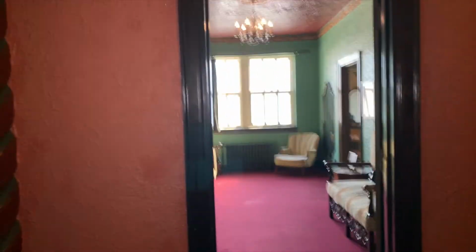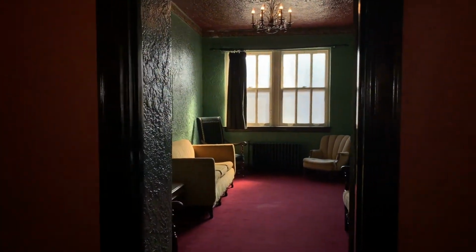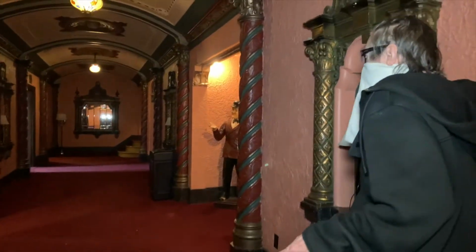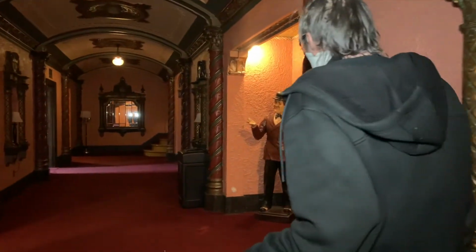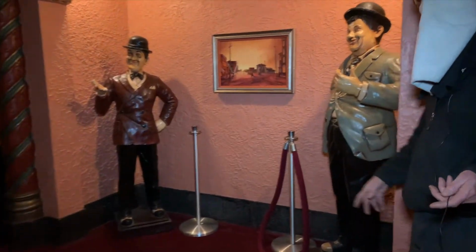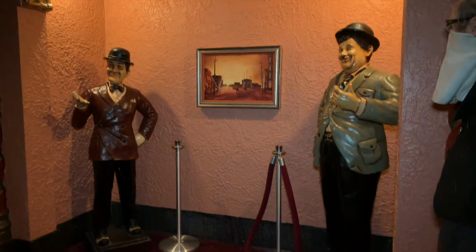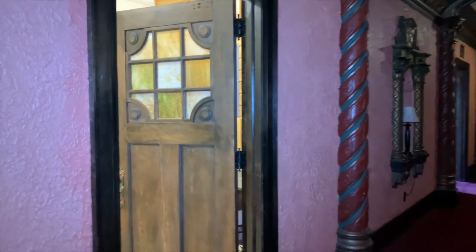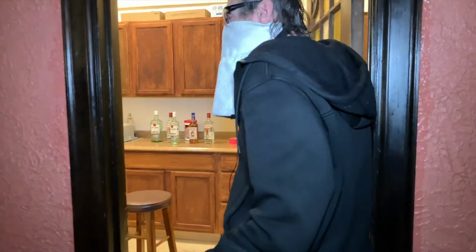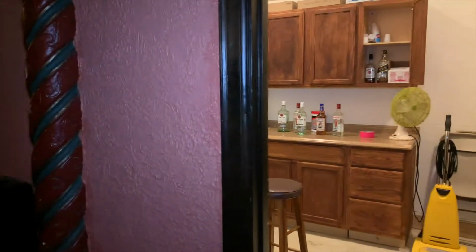That's the ladies' lounge there to our left. Second floor, Grand Promenade. Up here we got Laurel and Hardy statues to our right, north side of this hallway. Off to the left is what's called the usher's room. Right now we just use it to sell more things, you know, like popcorn, booze, stuff like that.